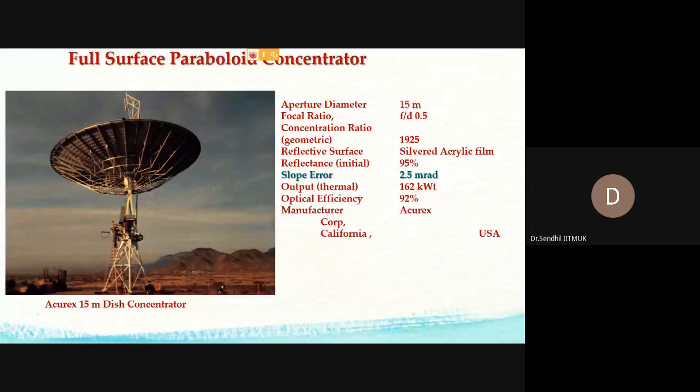Similarly, we have a lot of technologies, sometimes full surface parabola, and then structured membrane, which means a membrane will be there. In order to acquire the shape of the parabola perfectly, they will pull the membrane to the back side by using vacuum, and then you will acquire the shape of the contour.